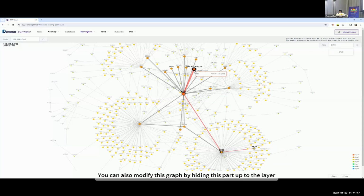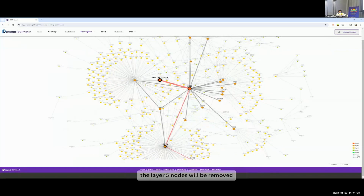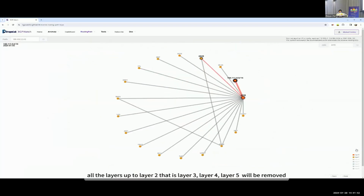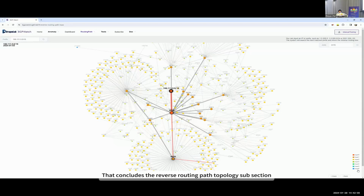You can also modify this graph by hiding layers or showing any layer back again. You can do this by clicking on this legend. If you click on this layer 5, the layer 5 nodes will be removed. And if you click on this again, the layer 5 nodes will be added again. But if you click on this layer 2 legend, all the layers up to layer 2, that is layer 3, layer 4, layer 5, will be removed. You can click on these layers one by one to bring them back. Also, you can click on the remotest layer to get back all the layers on the way to the selected prefix. That concludes the reverse routing path topology subsection.